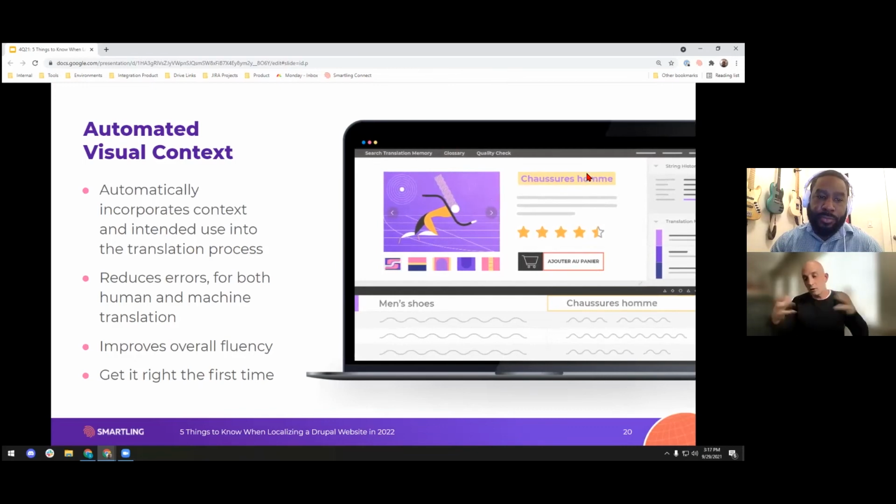Well, by default, you don't really have any context with those strings, so it's hard to understand, well, men's shoes, what does that really mean? What does it look like? And from language to language, context is harder and harder.